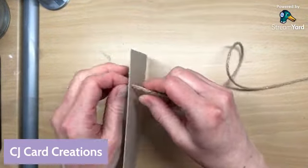So I'm going to cut this and then feed it through. And I think the knots look cute, which is why I'm putting them on the front. You could certainly do it to the back as well, especially if you felt like you needed to secure it to the back, like if the knots weren't quite big enough for the punched hole.